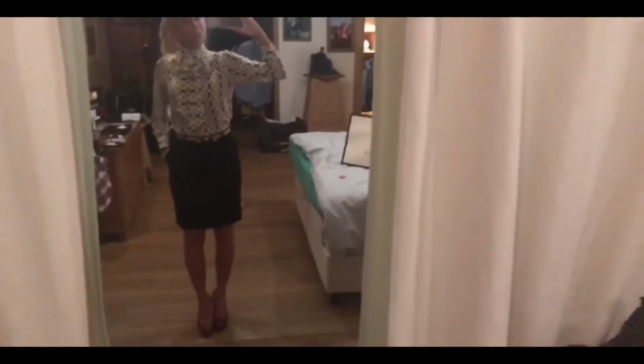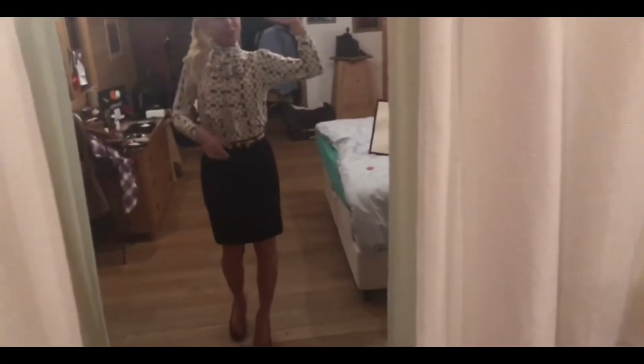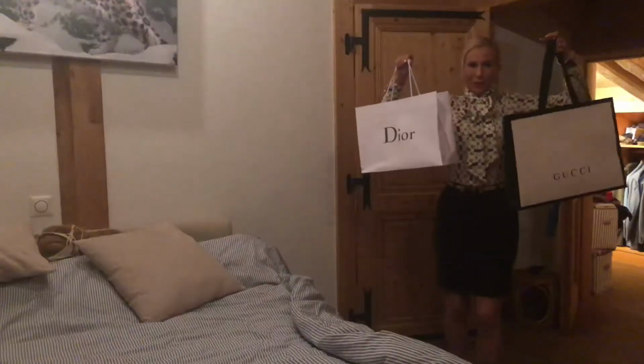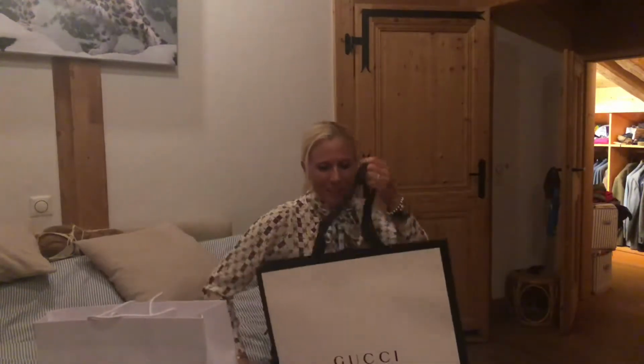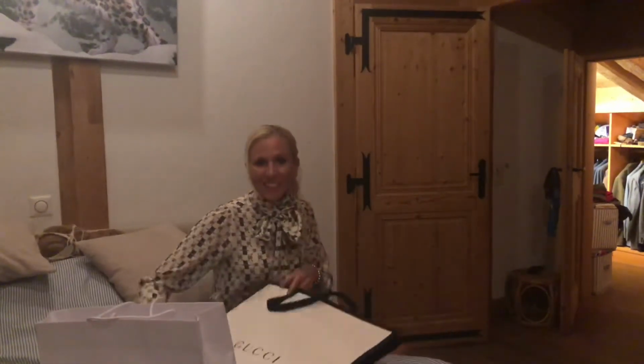So me and Francois have just had dinner at home, and this is what I have been wearing: Gucci shirt, Ted Baker belt, Armani skirt, and heels from Gucci. Now let's unbox the latest things that I have been shopping, and we can start with this from Dior.